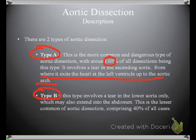Also, type B involves a tear in the lower aorta only, which may also extend into the abdomen. This is the lesser common of the aortic dissection, comprising only 40% of cases. So basically, this comprises those aortic dissections that go from the aortic arch through the descending aorta and into the abdomen.